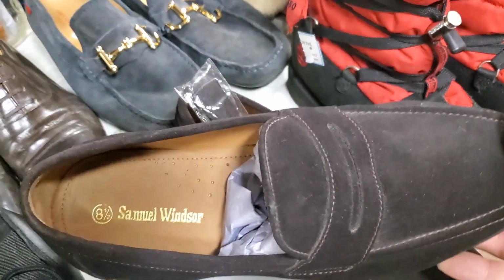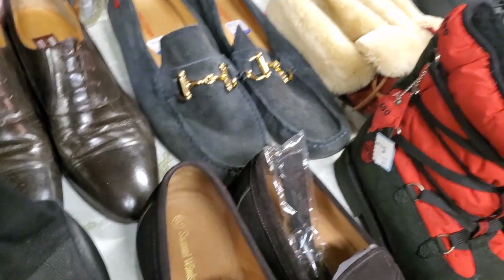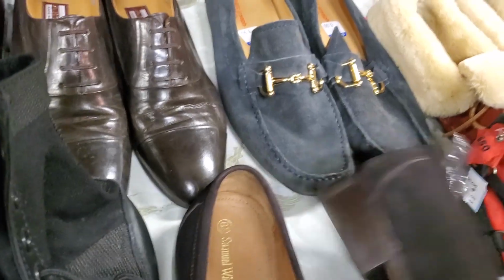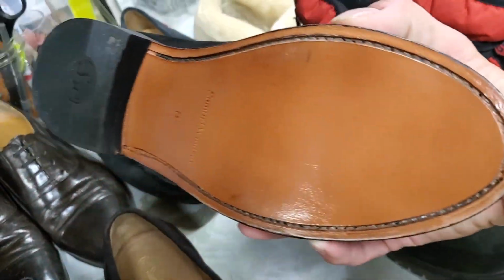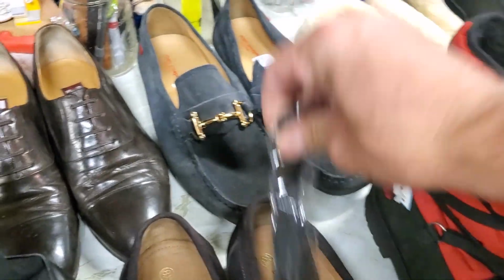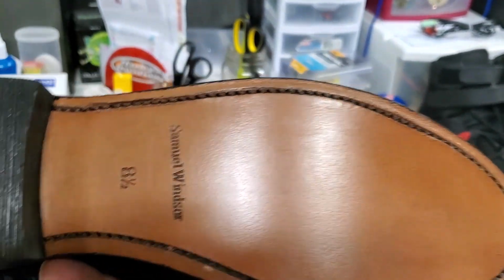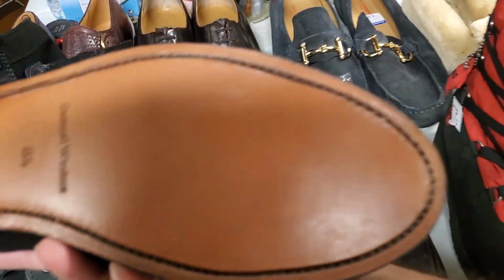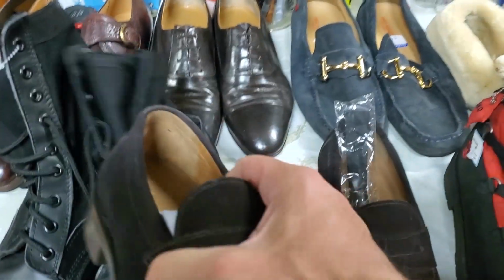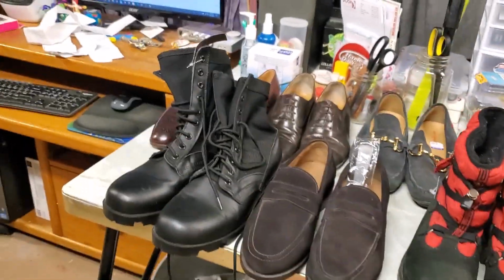These were brand new. Not a great brand, Samuel Windsor, but I picked them up because they're just phenomenal, dude. They're brand new. They have the shoehorn with it to help you put your shoes on. They're suede. I'm guessing these are new. I think they're just a little dusty. They may have been tried on, but look at the bottom of them. They were definitely not worn. So those are new. I'm guessing maybe 30 or more for those.